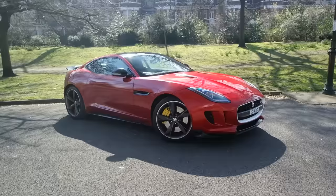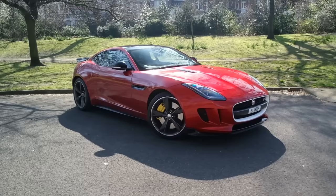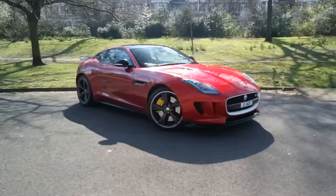As you can see, my brake calipers are yellow. Originally, the car came with the F-Type Performance brakes, which usually get red brake calipers. The ceramic brakes get the yellow calipers, but I just preferred the look. So even though I've still got the Performance brakes because I'm a gypsy and I can't afford the carbon ceramics, I painted the calipers yellow.